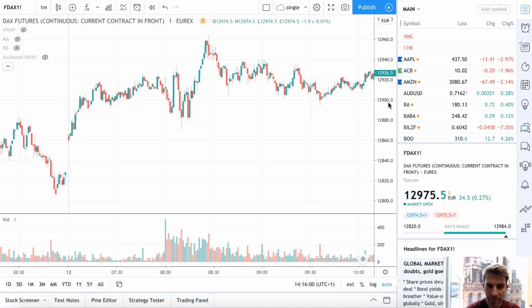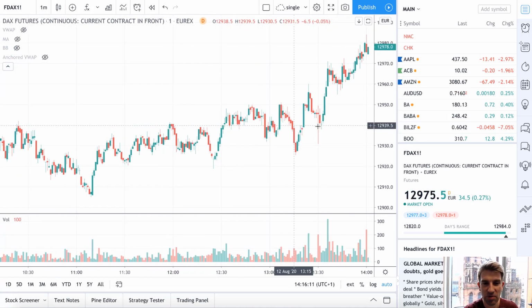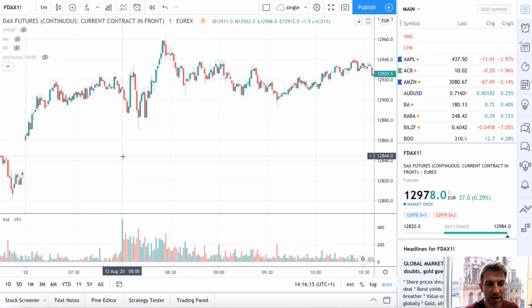So let's have a look at some examples. We'll have a look at S&P in a minute. I've got DAX up here. So this is the DAX futures contract. I've got a continuous contract from TradingView and opening up at 8 o'clock UK time. They open a little bit early, the futures, but if we talk about when the stock exchange opens, we want to be aligned with that. Same with the S&P 500, the NASDAQ futures, etc. We want to trade it when the underlying's open.